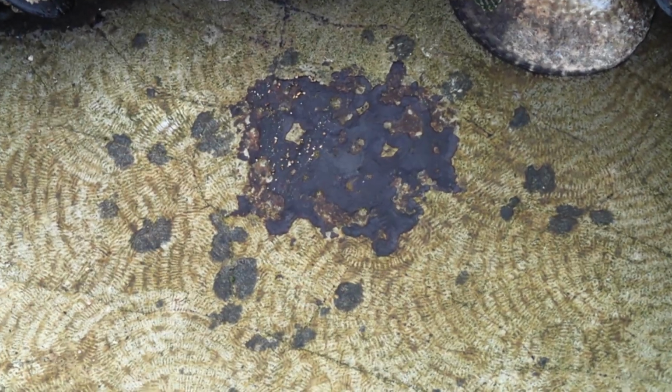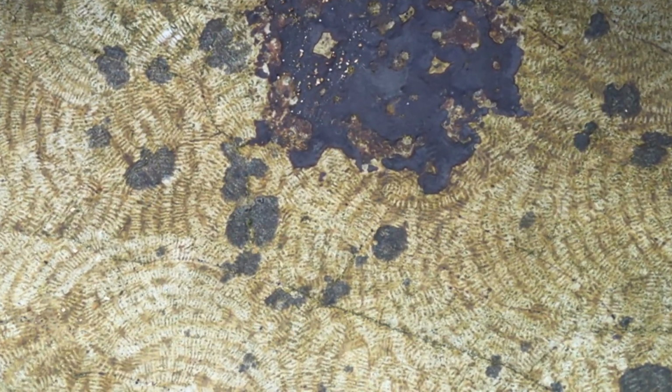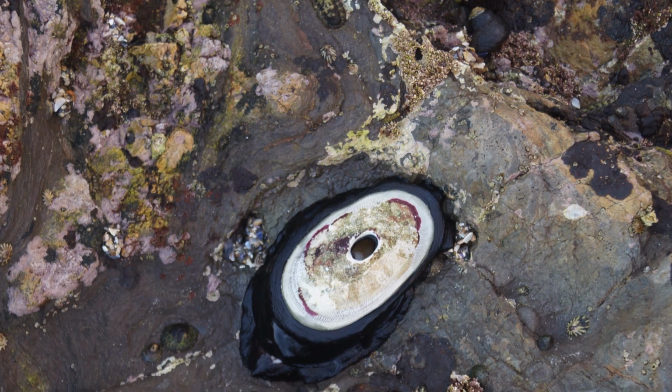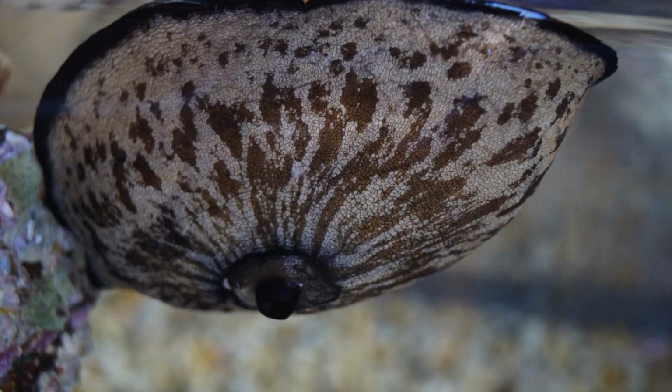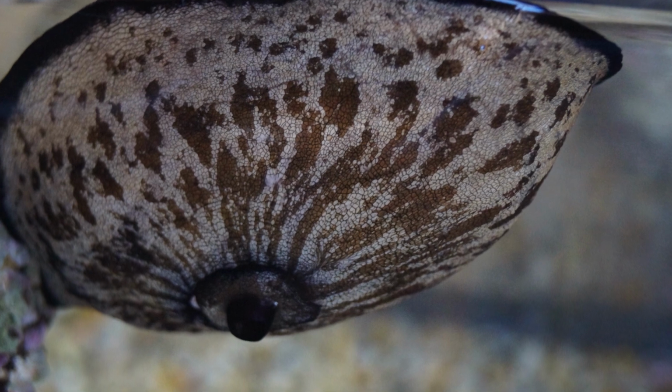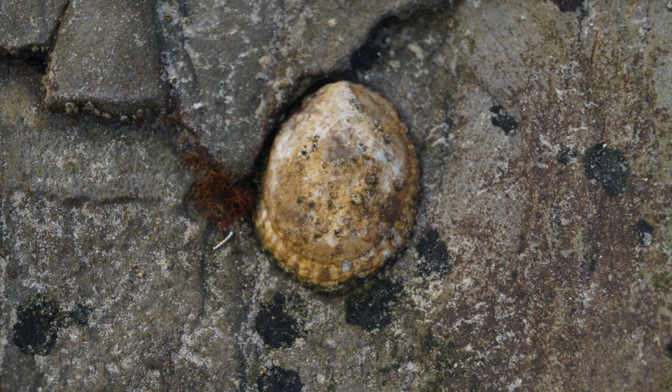On this episode of Life in a Tide Pool, find out what made these marks on this rock, what this animal is, why it has a hole on the top of its shell, and how the blood of this animal can save a human's life.